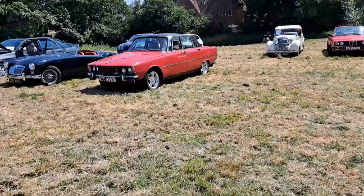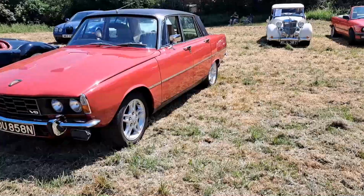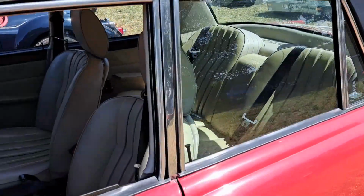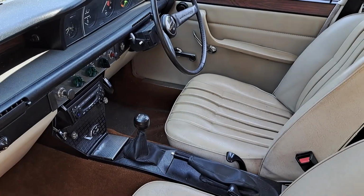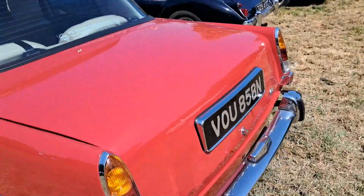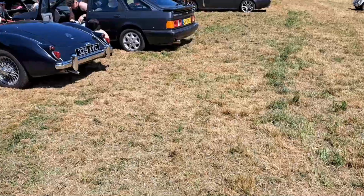Rover P6. This is a 3,500. Let's have a look and see if this is the S version, because those are normally manual. Oh, hello. This has actually had, I think, the LT77 gearbox in it from the Rover SD1. Never know, will we?